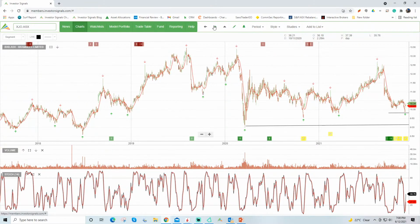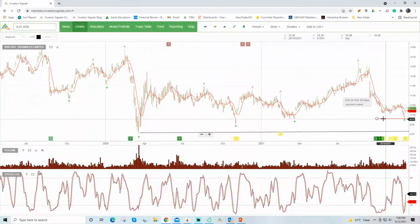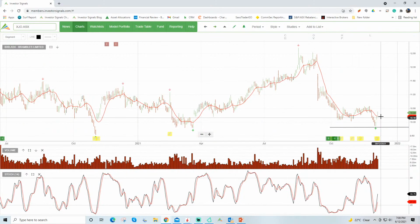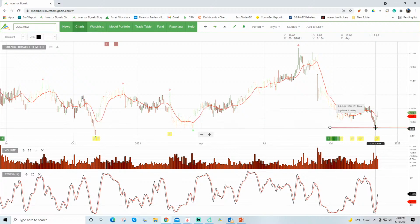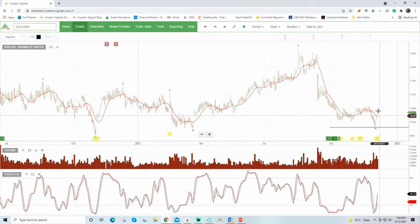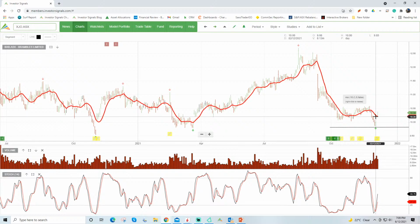Brambles. This is one that I think's worth making a note of, and I've commented on this on the blog and again today. The setup here is supported around this 975, 980 level, with the price action back above the 10-day moving average. For traders, you could run a stop loss below that pivot low, roughly around $9.80. Another way of viewing it for shorter term traders is simply sticking with the trade as long as the price action stays above the 10-day average.